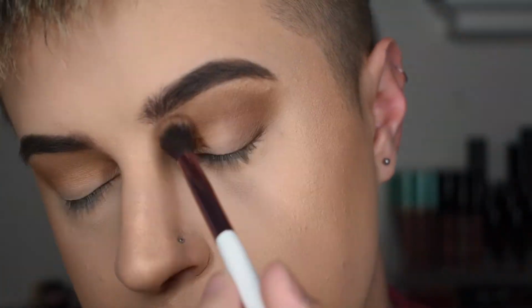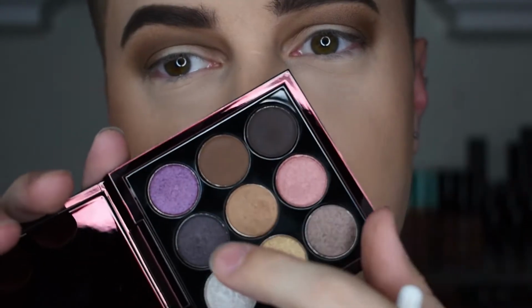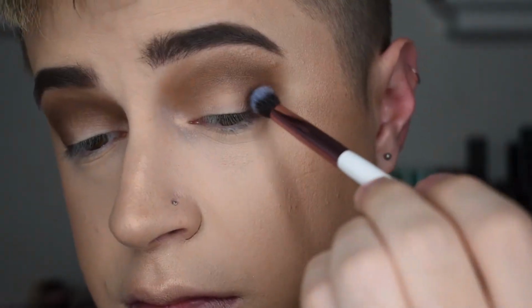You're going to think that this is smoky enough. I want to go a little smokier. I'm going to go in with the darkest shade in the palette. Well, that's not metallic, this one right here. And that is going to be called Dance in the Dark.